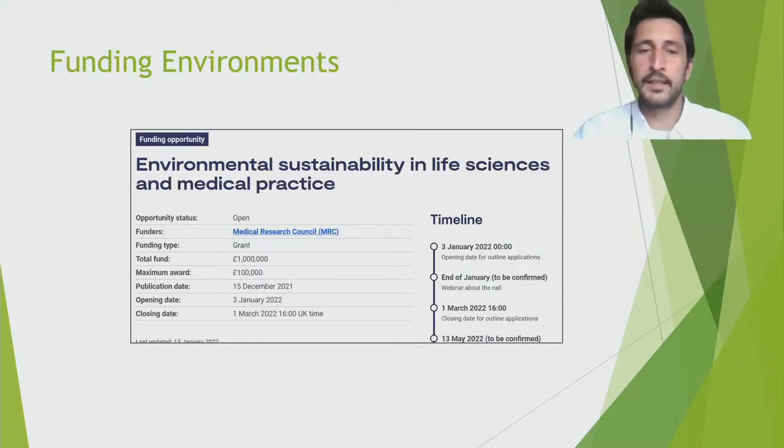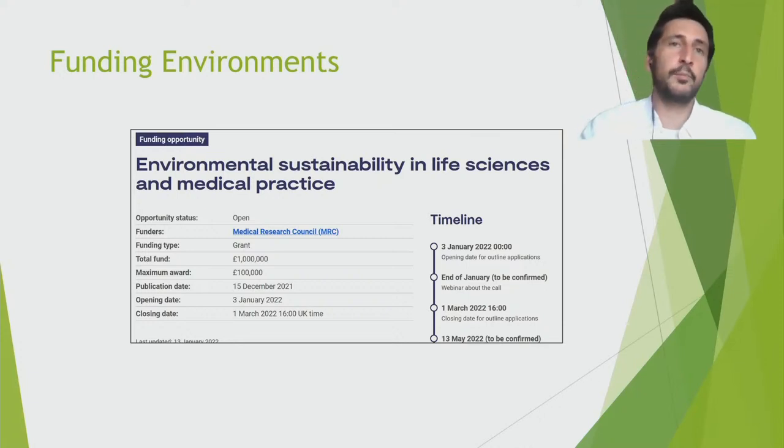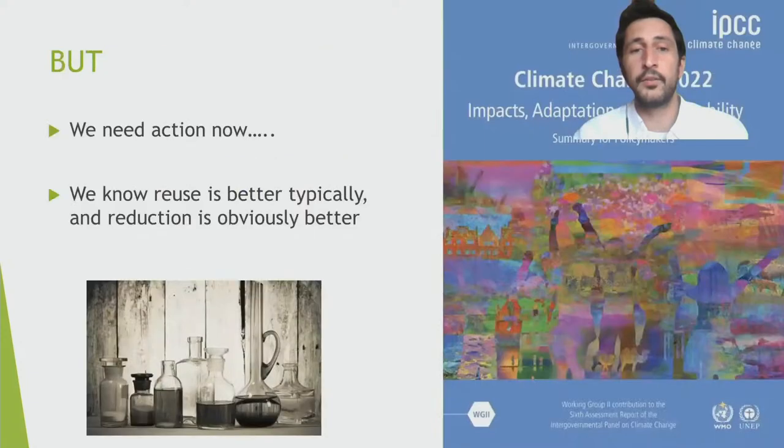Really motivatingly, the Medical Research Council put out a grant to essentially facilitate this. They put out £1 million and the grant closed in March, but essentially they said, we need to study this area more. So expect to see more studies in this area, because we don't know how to do net zero science yet. Unless you're just with a chalkboard, we don't know how to do net zero science. We need to work on this more. And it's great to see the funders are supporting this.